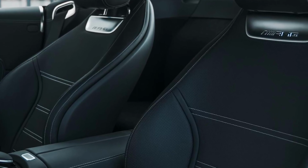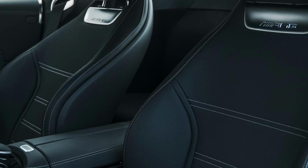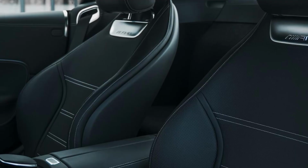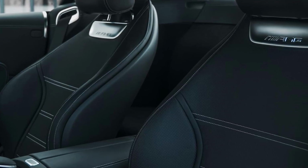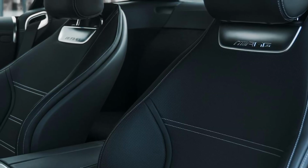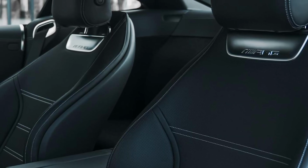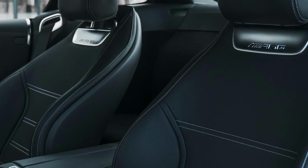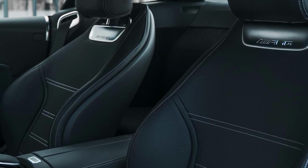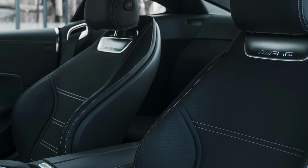The suspension setup is AMG's Ride Control Plus with adaptive dampers and active anti-roll bars. It constantly adjusts to road conditions, allowing the car to corner flat and remain composed even on imperfect roads. The steering is incredibly precise, and thanks to the new AMG dynamic system, the car adjusts torque distribution, braking, and throttle response in real time to match your driving style.